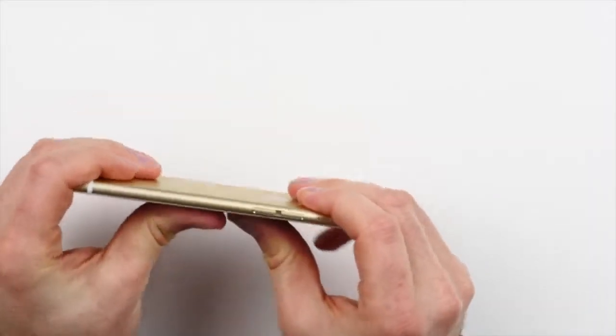You hear that? Anyway, regardless, I don't see this Bendgate issue affecting regular iPhone 6 users in the same way that it has affected 6 Plus users. Just based on that preliminary test right there, same amount of force.